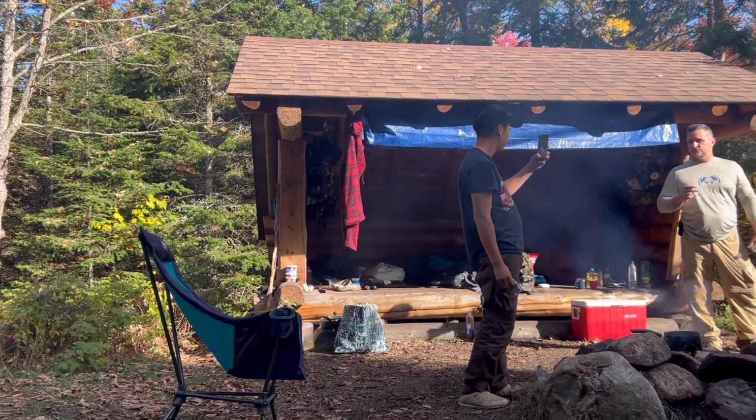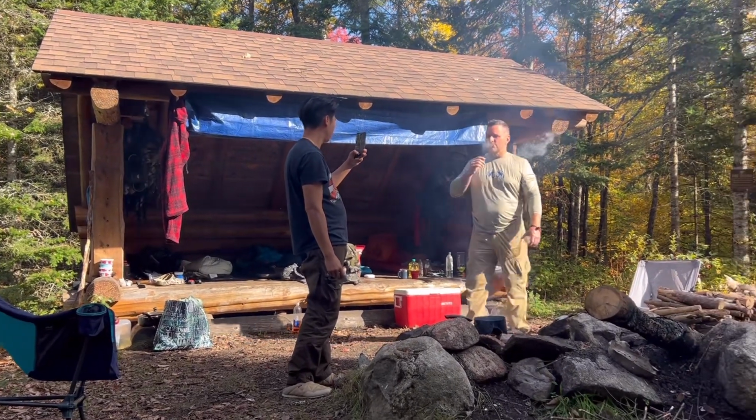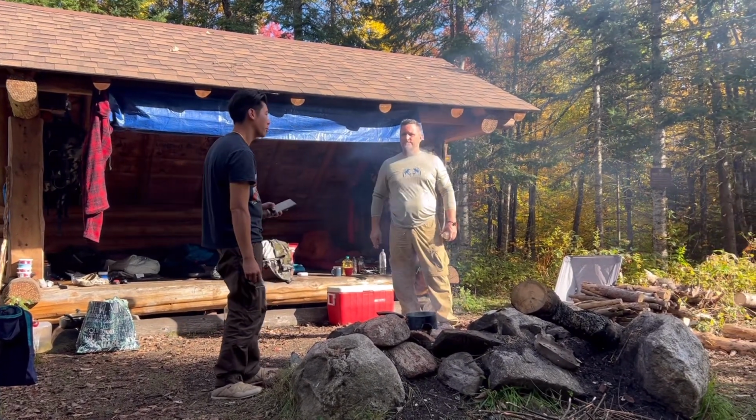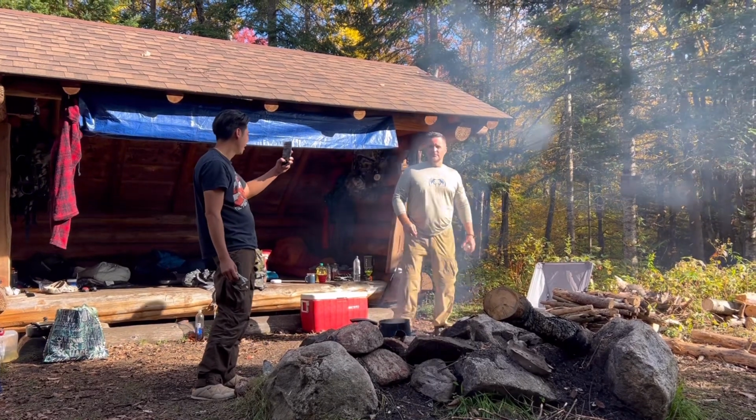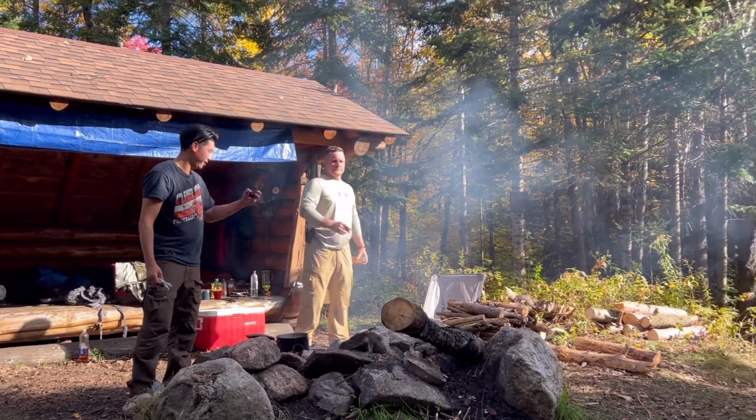And there's our lean-to where we'll be staying. Everything's all set up right now, and we just got the fire going. We're going to be cooking some dinner. There's D. Chow and Dave Clark, known as Clarky, just hanging out, enjoying the sun.